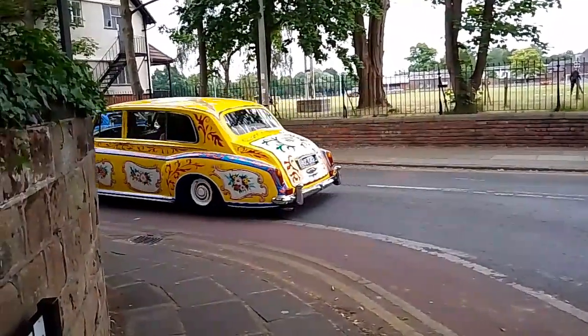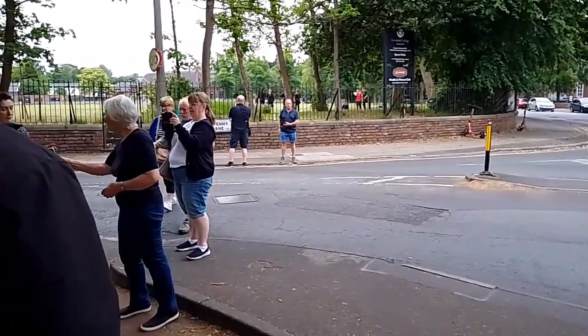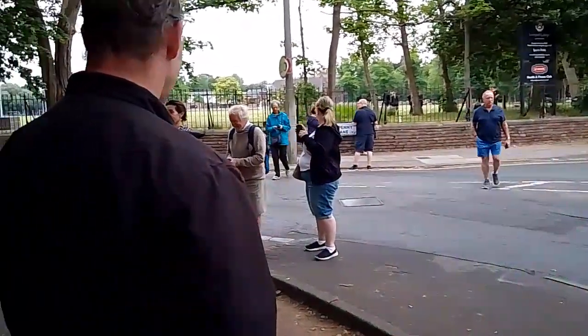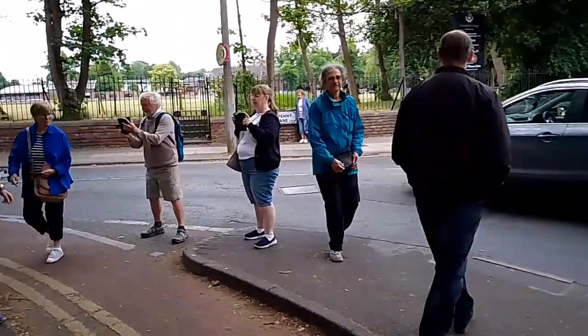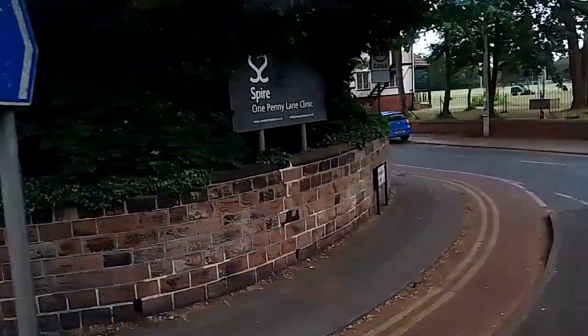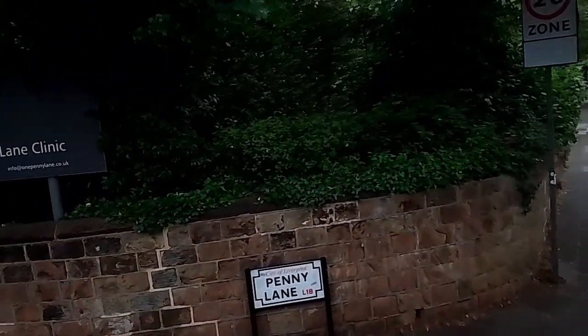Actually, Paul McCartney and James Corden came here today, and it's on YouTube. Penny, ladies and gentlemen, was a slave trader. However, I think it's highly unlikely that they will change the name of Penny Lane. So who's watched Carpool Karaoke that Paul McCartney did with James Corden? If you haven't watched it, have a quick Google.